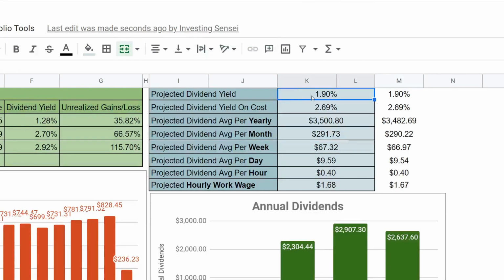So in general, dividend yield, guys, is 1.90%. Dividend yield on cost is 2.69%, so nothing changed. For yearly, we're expected to make $3,500.80 compared to $3,482.69 from last week. On the month, we went up about $1 or so.